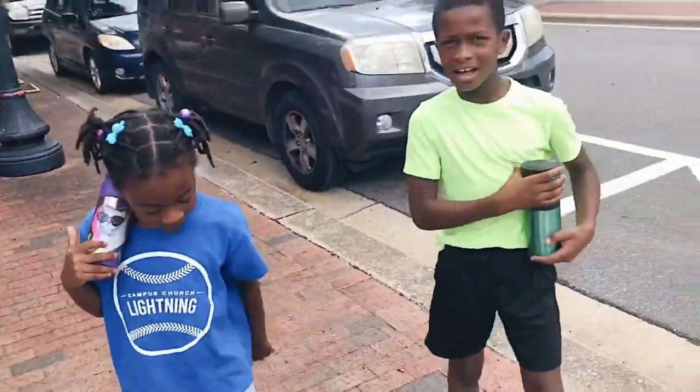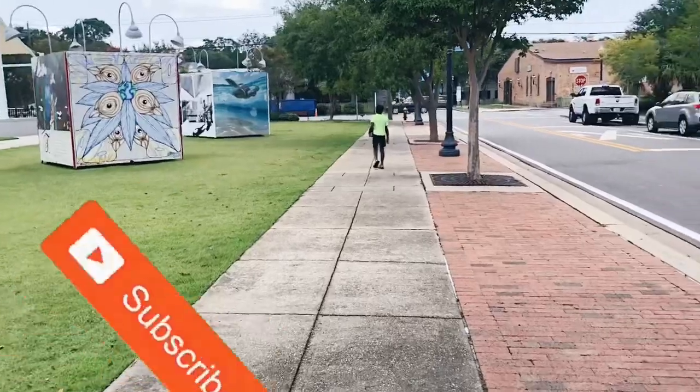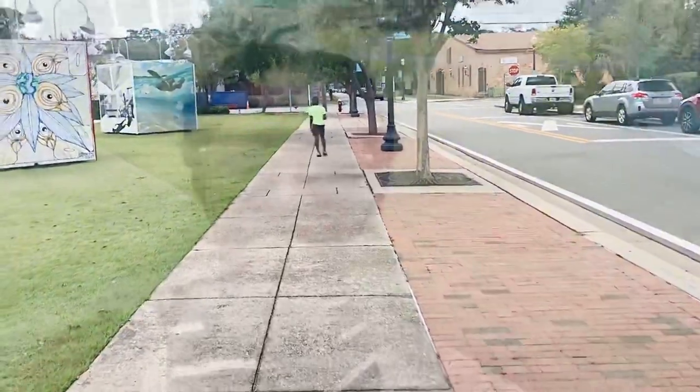Where are we going? We're going to the little park. There's a lot of art. This is a fun part of downtown. It's known as the Historic District.